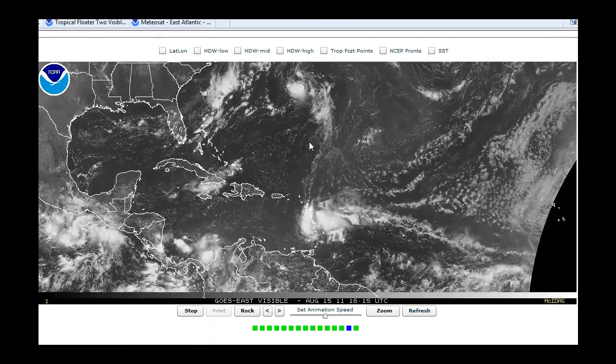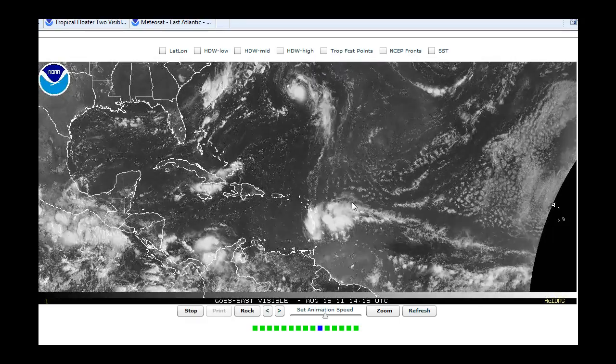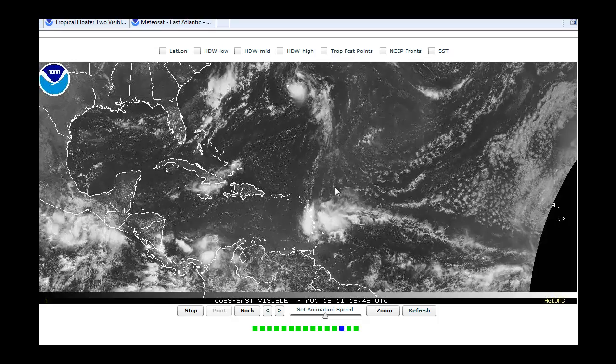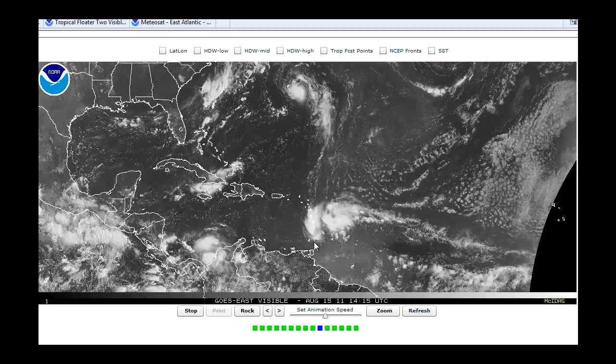But once again, I want everybody to get your hurricane preparations finished if you haven't already done that, because this is the time of year from August the 15th to October 15th. Climatologically, these two months will be the most active of the hurricane season coming up.